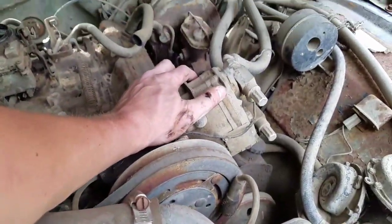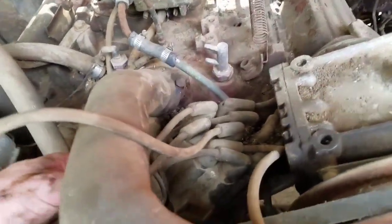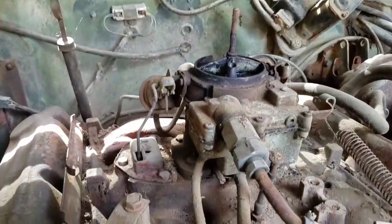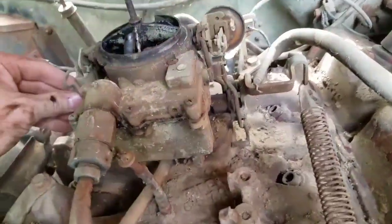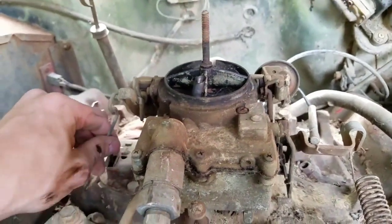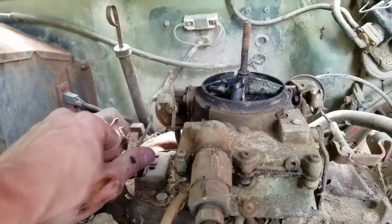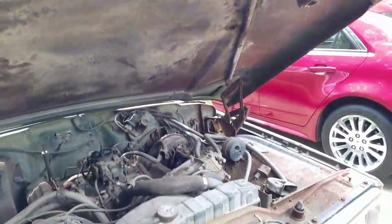Here's the AC pump. It definitely needs a new rotor cap, a bunch of coils, spark plugs, probably a new carb, based on it sitting here for a while. Let's see. We'll just have to see. That right there runs off of a vacuum as far as the choke goes, so we'll see, man. It's pretty cool either way. Let me shut this.